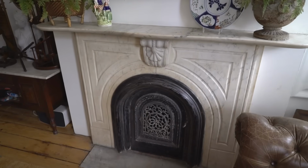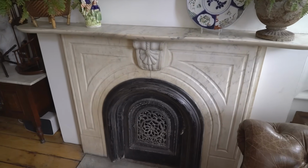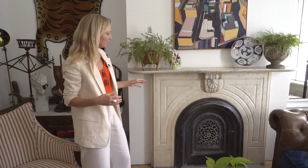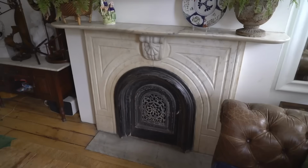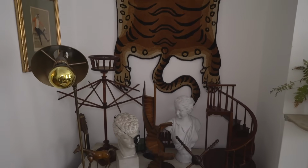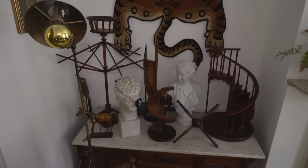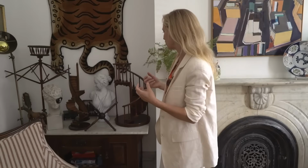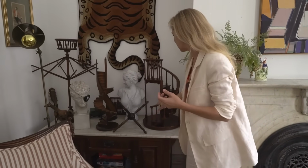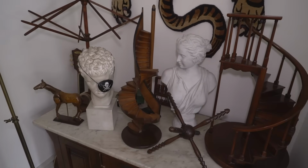All of the fireplaces in the house are original. They were covered in layers and layers of paint. Again, we stripped all of these ourselves. A miserable process, excellent results. Over here we have this wild collection of weird and wonderful carved wooden things. I think I'm really attracted to both the architecture and the texture of these. It's like they're adding dimension without adding noise, which I'm really interested in. I like to play around with that a lot.